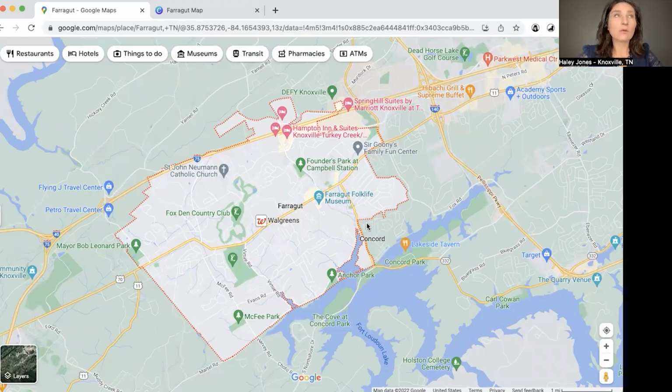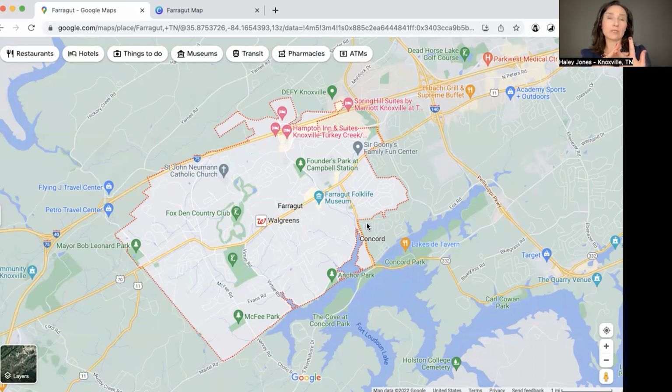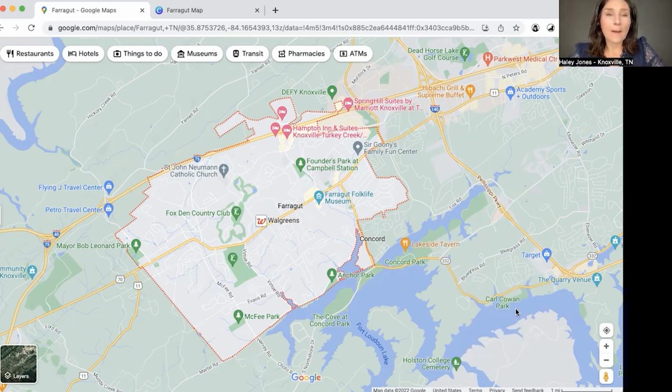So that is just a pop into Farragut. I think when you're thinking Farragut, you're thinking stuff to do, places to get food beyond just McDonald's. Now they have everything basically. They've got chain restaurants, fast food, and then nicer, more boutique restaurants like Seasons, Water into Wine, just nicer places. And then tons of stuff to do outside and water activities, water sports, parks, etc. So that is a little bit about Farragut.